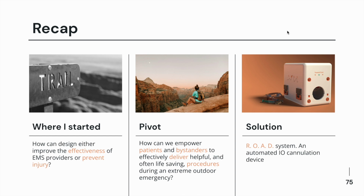Then, after following the rabbit trail of research, I pivoted my project from focusing on the provider to the patient. I then asked the question, how can we empower patients and bystanders to effectively deliver helpful and often life-saving procedures during an extreme outdoor emergency? The answer to this question is the ROAD system.